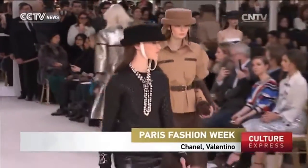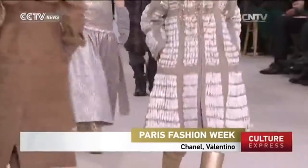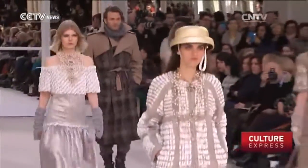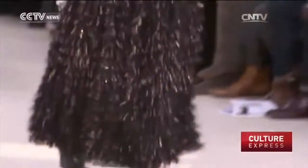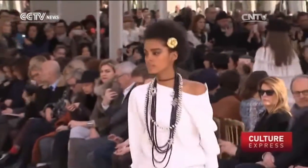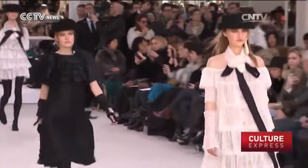the venue. Many original Coco Chanel elements were evident in the new collection, with her trademark tweeds and multi-string pearl necklaces dominating the catwalk. But while designer Lagerfeld paid tribute to the fashion house's past, he also gave a new spin to the classics.